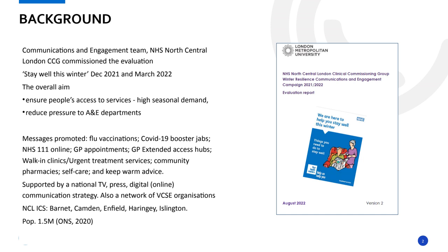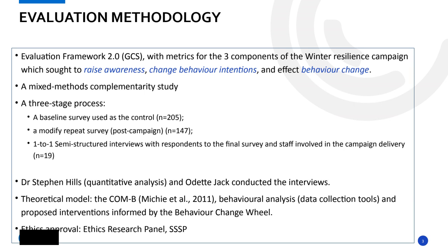The second aim of the campaign, and the most important one from the NHS point of view, is to reduce pressure on accident and emergency departments. You might have noticed some of the messages that were developed for the core of this campaign. I'm going to refer only briefly to those related to accident and emergency, because before I go there, I will present a bit on our methodology.